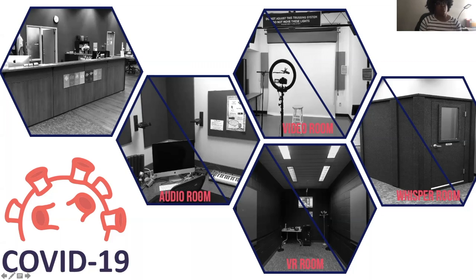And then finally, we have our whisper room right here. And this is where people just record audio. Now this has like cloth all over it. So therefore we're not using this room either, but these places do exist.